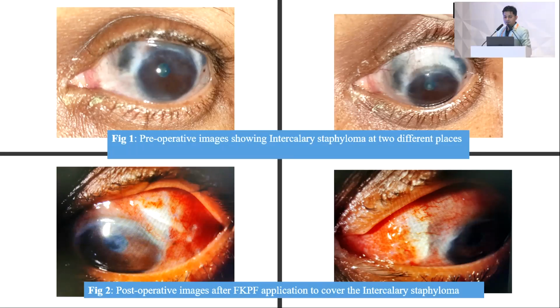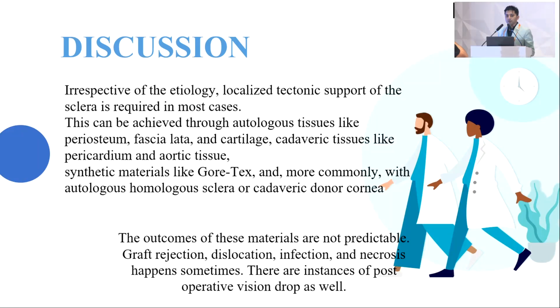Now you can see the preoperative pictures with the intercalary staphyloma and the postoperative pictures after the application of the filamentous knitted polyester fabric. Irrespective of whatever the etiology may be that causes staphyloma, there are various techniques that have been used for the tectonic covering, maybe autologous tissues like periosteum, fascia lata, cartilage, or cadaveric tissues, or commonly synthetic materials like Gore-Tex. But the outcomes of all these materials are very variable and not predictable. There are incidents of graft rejection, dislocation, infection, and necrosis. And sometimes a postoperative vision drop is also noted.